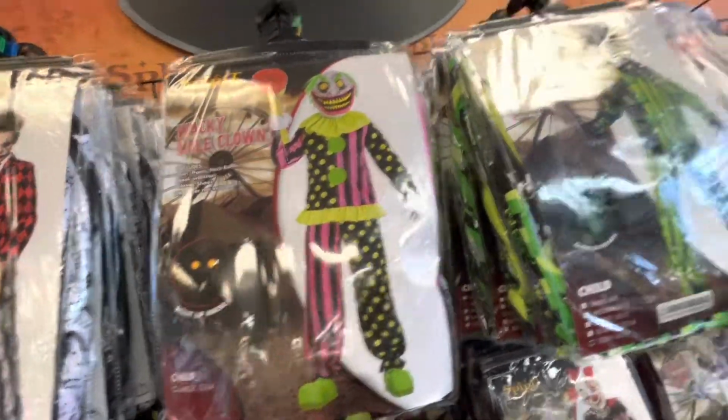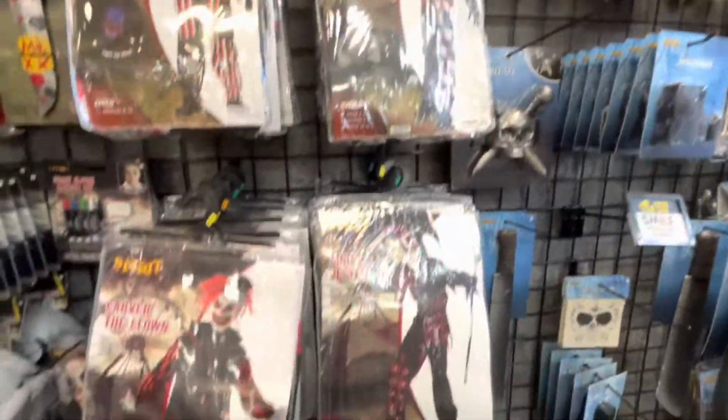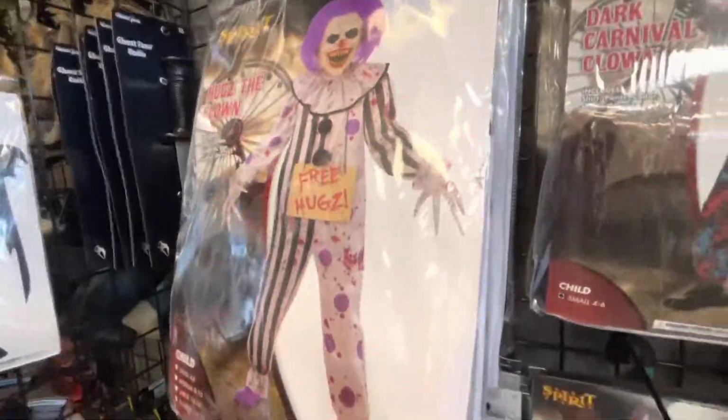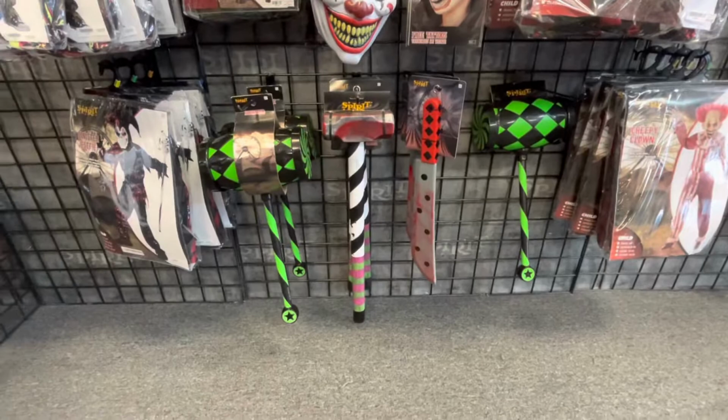Oh, but the ones I froze look much better though. Once the thing clears up. Yep. Wacky Mall. Clown. Trick or treat clown. Mint is clown. Hugs the clown. You can't see it because of the. How awesome is that? There's kids in it. Child. Look at the hammer.